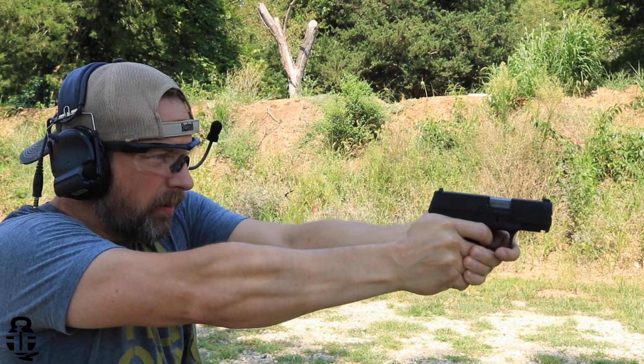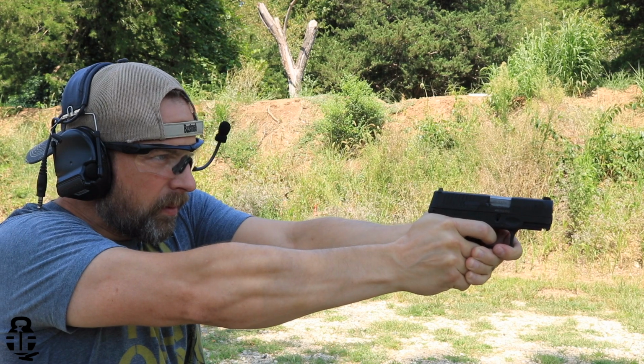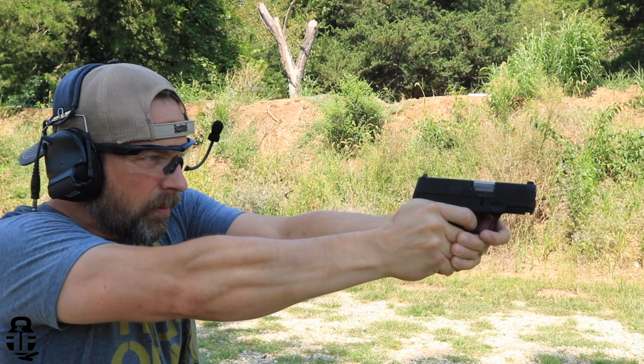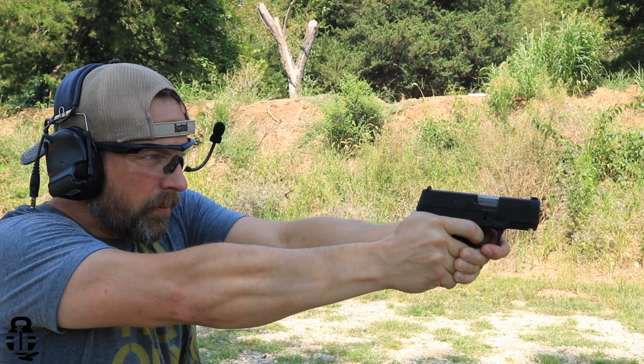So they have really done a great job in updating that trigger as opposed to what the G2C or the PT111 used to be. In addition to that, it is reverse compatible on its magazines to its predecessor and will accept the G3 magazines as well. So magazine compatibility is always a plus. So that's why I have it as an honorable mention. I would recommend it to people.